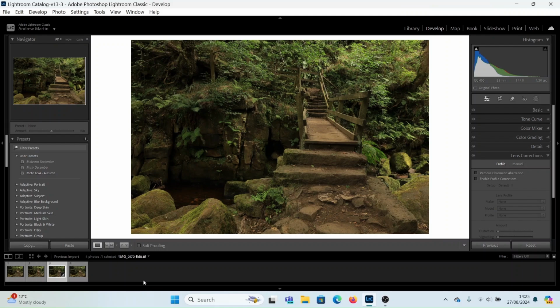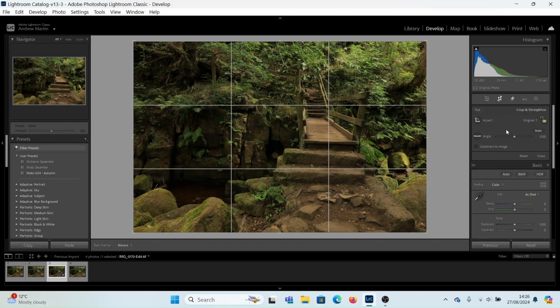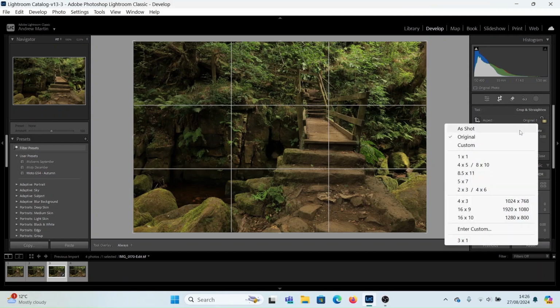Now obviously at this point I mentioned that I can crop those zebras out of the edge of the image. I'm going to do that straight away, but I'm also going to add a 4x5 crop, which is something I always do. So I'm going to open up the basic tab here, and I'm going to hit the crop tool, and then I'm going to go down here to where it says original. I'm going to hit that, and there's a drop down menu with 4x5 here in it. There are a lot of other options as well that I could have chosen.